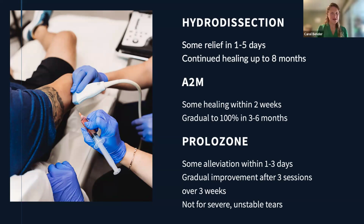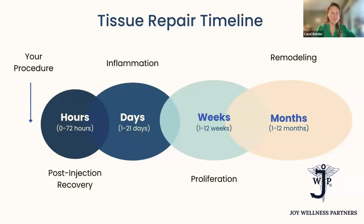You can give A2M first. It's not as powerful for regeneration, so then you would probably follow up with a regenerative treatment, or vice versa. You can give a regenerative treatment and then follow with A2M to prevent the continuation of arthritis in the joint. Prolozone, I talked about how it can be 3 sessions, a little bit less effective for unstable tears or severe injuries, but really amazing for pain reduction, inflammation and arthritis, because it's stimulating healing and is pretty quick in terms of the pain reduction response.